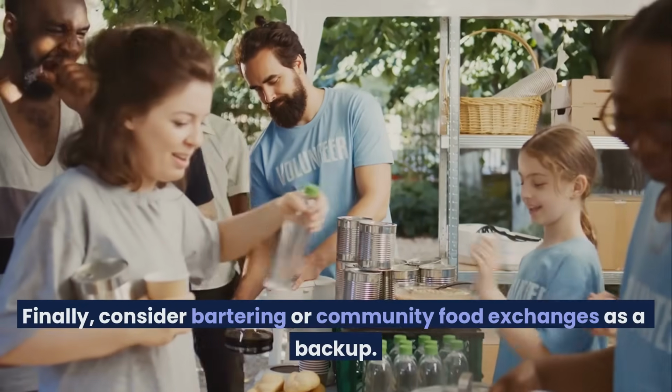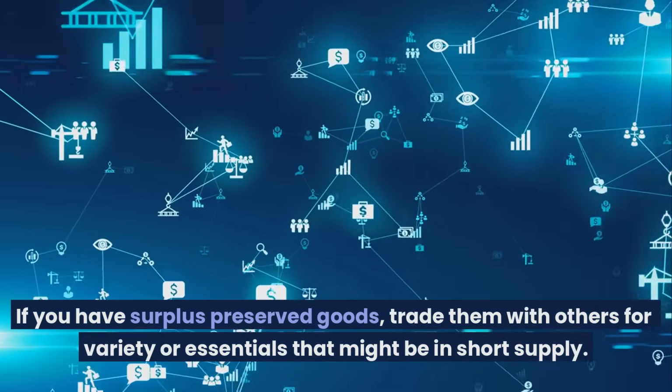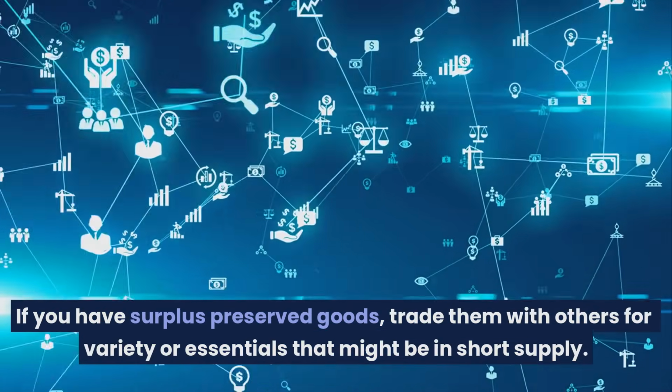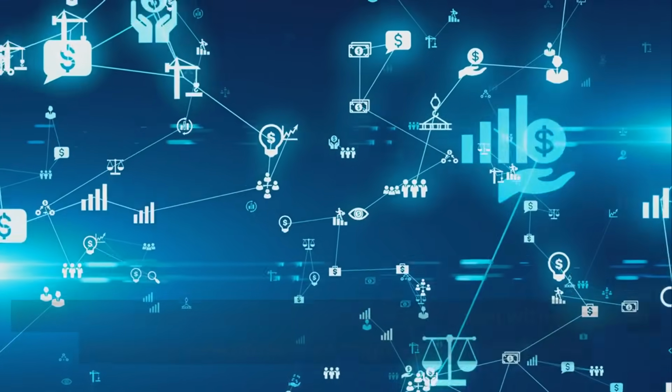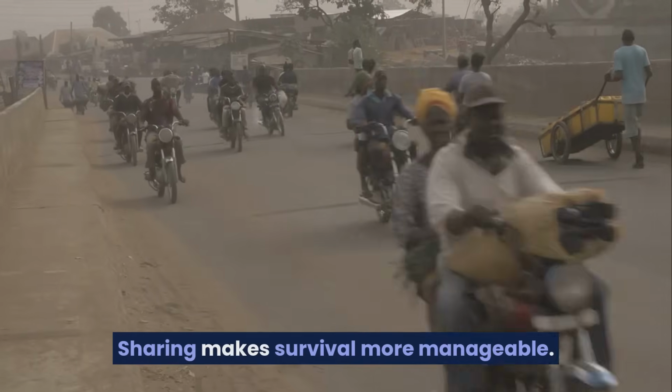Finally, consider bartering or community food exchanges as a backup. If you have surplus preserved goods, trade them with others for variety or essentials that might be in short supply. Self-reliance doesn't mean isolation. Sharing makes survival more manageable.